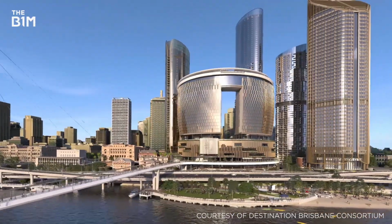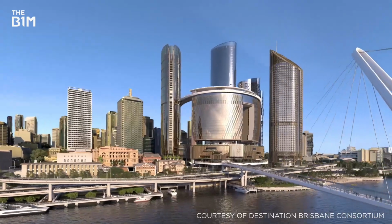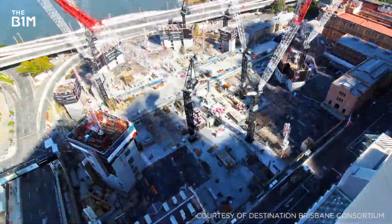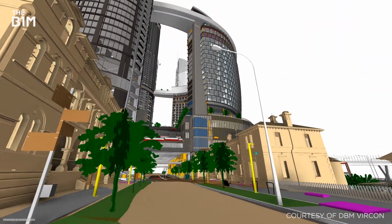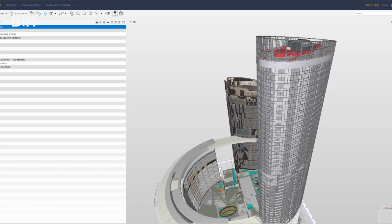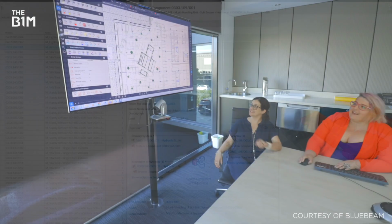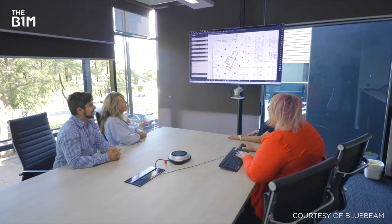Extending across 26 hectares of land and water, the project is easily the largest district development in the Southern Hemisphere and one of the biggest builds ever attempted in Queensland. Faced with immense scale, extreme complexity and near unfathomable levels of information, this is how the team at one of the world's largest construction projects is using technology to succeed.